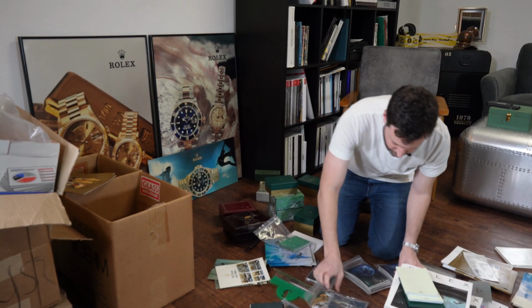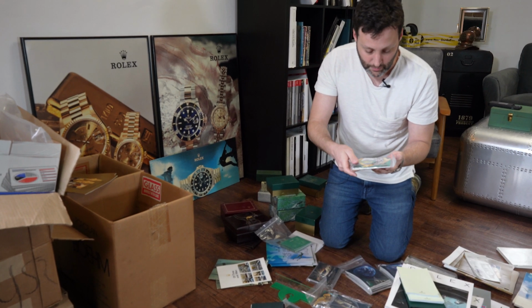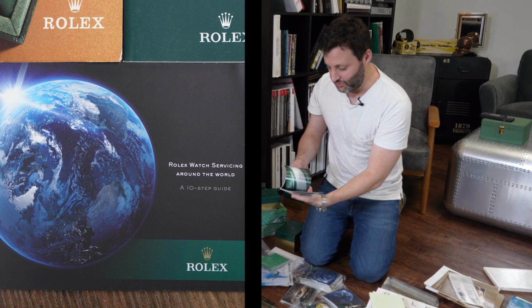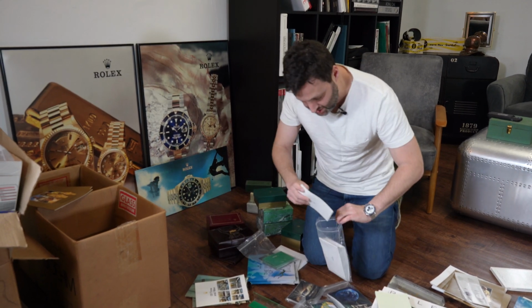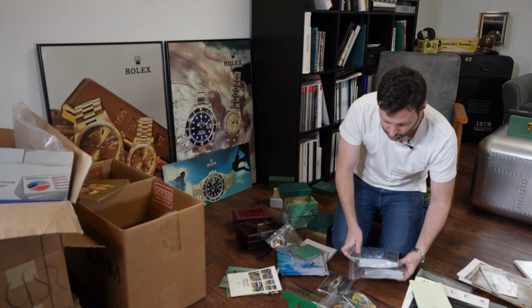There's also a bunch of the Care of Your Rolex service booklets. Rolex watch servicing around the world, a 10-step guide. Wow, interesting. I would say these are probably worth $100 each kind of thing, and it looks to be about 20 of them or so.